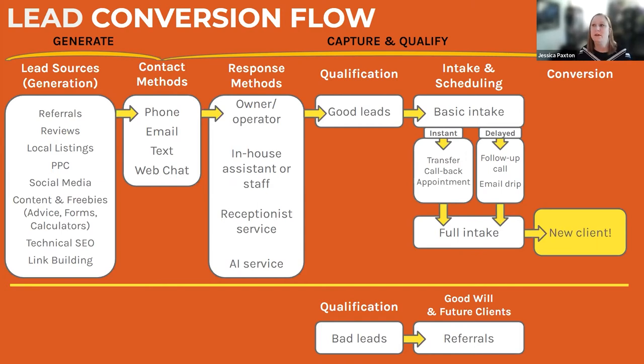We're going to talk in a little bit about the intake process, because the intake process is extremely important to qualification, to making sure the leads that come in and those leads that get consultations are leads that you actually want to interact with. Now, you'll notice at the bottom here, we have bad leads and referrals. What that means is when we're doing the intake and a lead might say, "Ooh, well, I have court tomorrow." You can't do that. You're booked tomorrow.